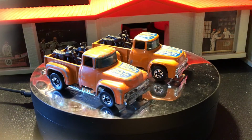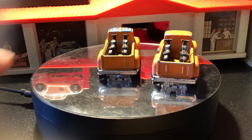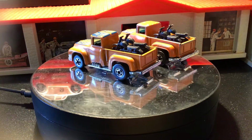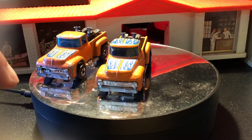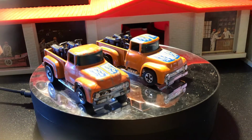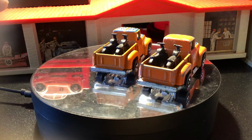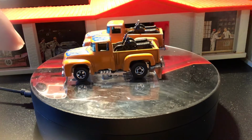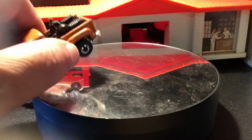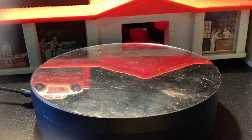On eBay right now, the one with the flame on the roof, someone has it at $70.88, and the one without the flame on the roof for $79.96. The low end on the flame one was $6.54, and $5 for this one here. Let's see where we're at. So I would say mine, this one for $5 starting at, and this one for $25. That's what I was thinking. No, 15. 15 for the one with no flames, not 25. All right.